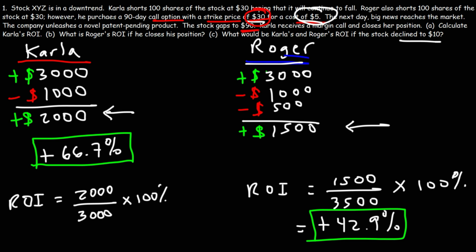So let's say they shorted the stock when the price was high, let's say at $100, and Carla made $8,000. The most that Roger can make in shorting the stock would be like $7,500. It would be $500 less than Carla. So even when buying the call option, Roger can still make significant gains in shorting the stock.